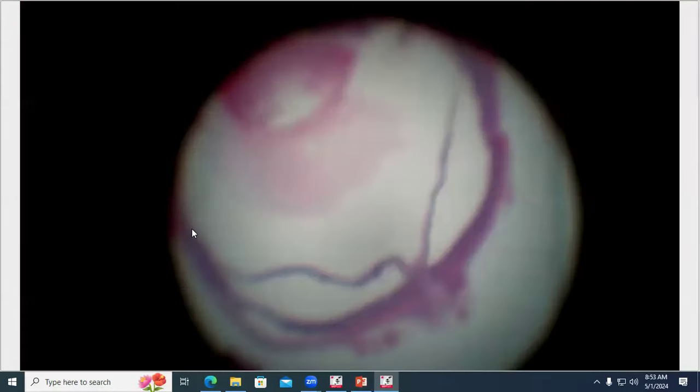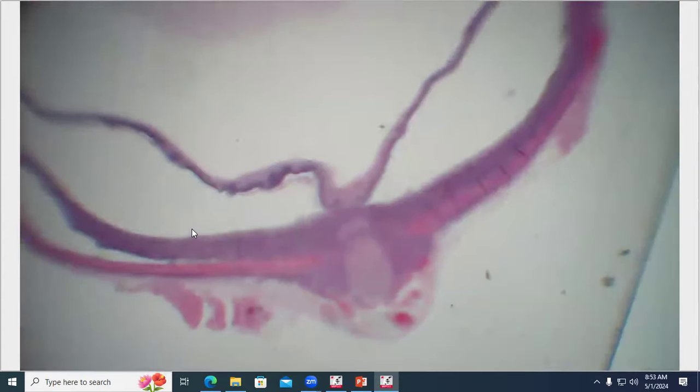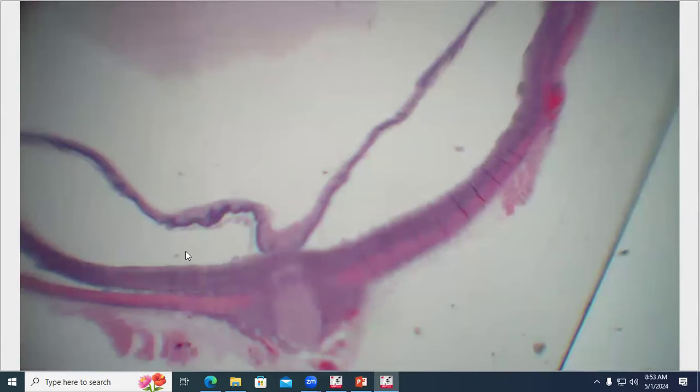Just to prove that symmetry, this is the other eye. This is the right eye. If I just told you this was the left eye, you'd probably believe me, because it is identical. And is this the right eye? Is this the left eye? You'll never know. No, I'm joking. This is the right eye. Very symmetric, even to the details of the infiltration around the optic nerve. It's impressive how symmetrical this is.